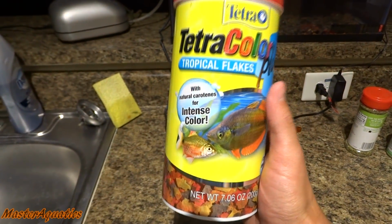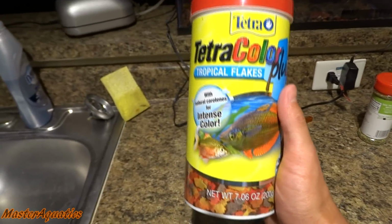Alright guys, so now I want to show you my baby catfish, and they are doing well. I'm going to show you how they eat. I've been feeding them Tetra colored flakes. I feed this to a lot of my fish.